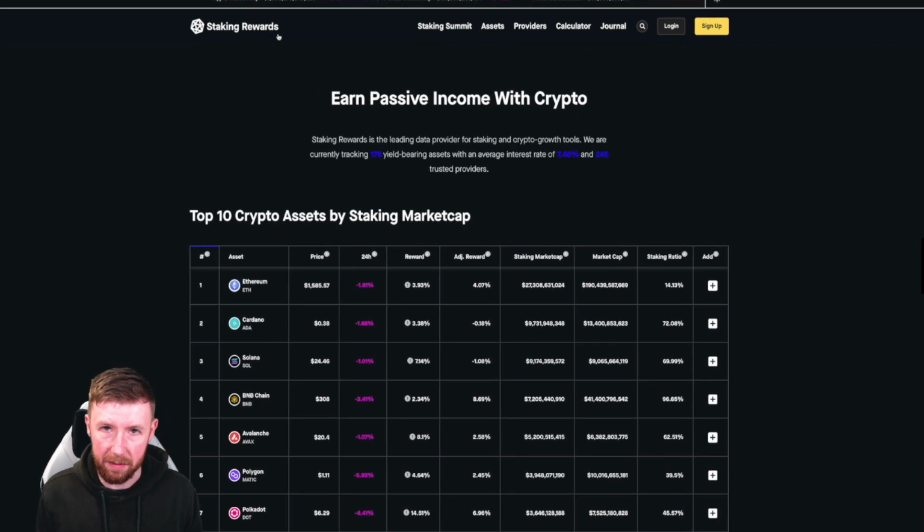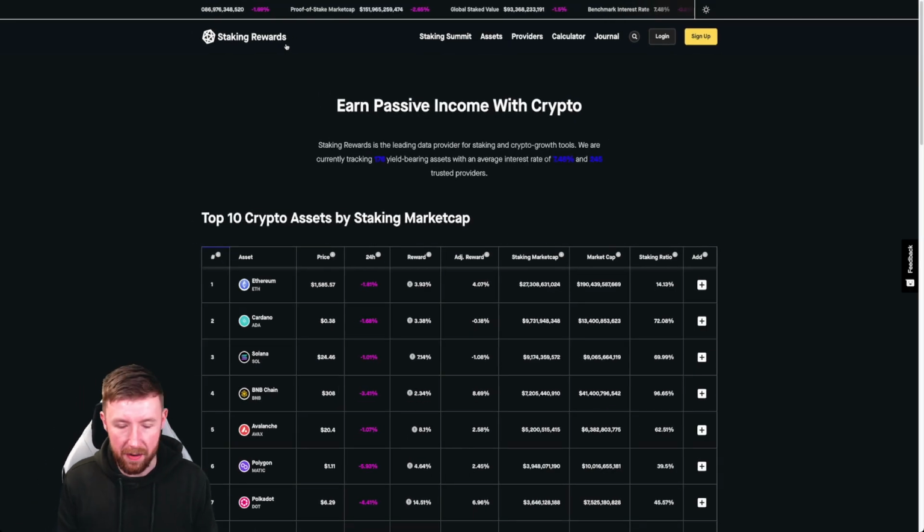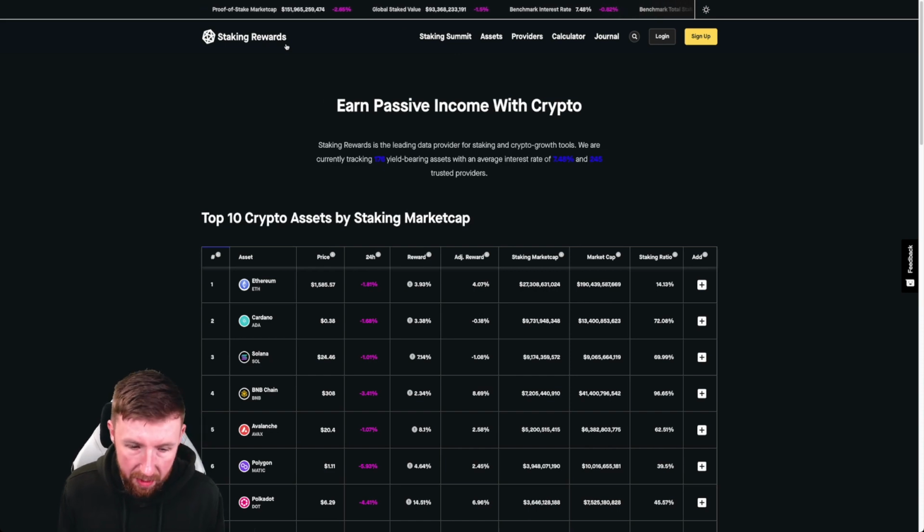The likes of Cardano, very, very simple to do. The likes of Polkadot, very, very easy to do. Polygon, Ethereum, etc. Very, very easy to do. Do your research. And yes, some of them can be up to 18%. It's pretty damn awesome, right?